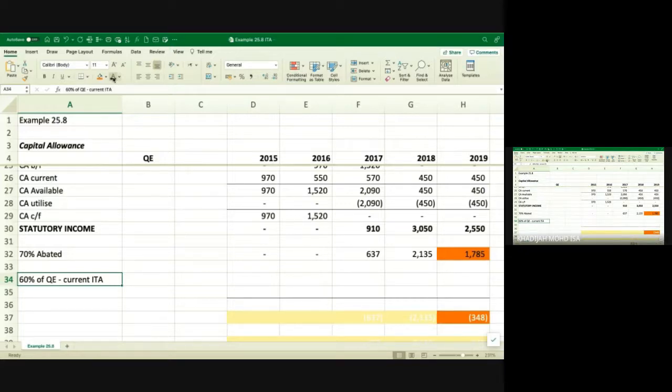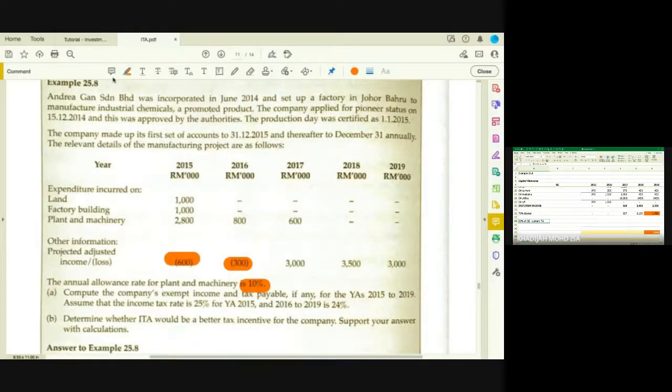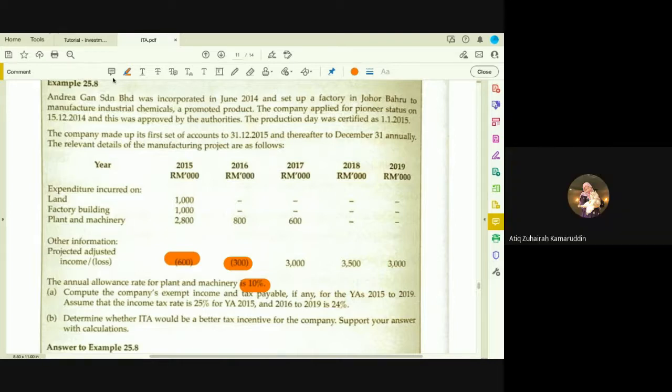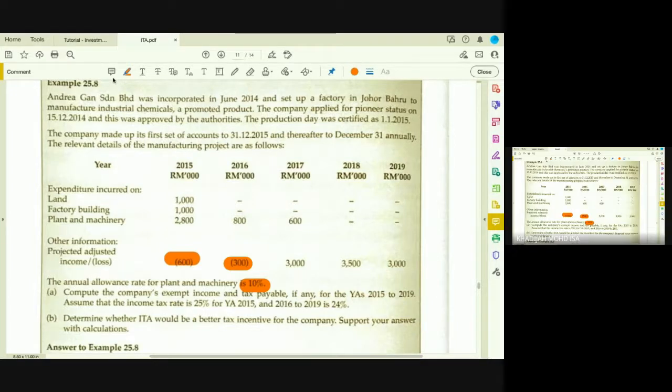So what is your QE? From the information, what is your QE? For 2015, what will be your qualifying expenditure? 3,800. 3,800. Yeah, even though you incurred for land, but land is a non-qualifying, so you only have 3,800 for 2015, 800 for 2016, and 600 for 2017. So that is your qualifying capital expenditure.